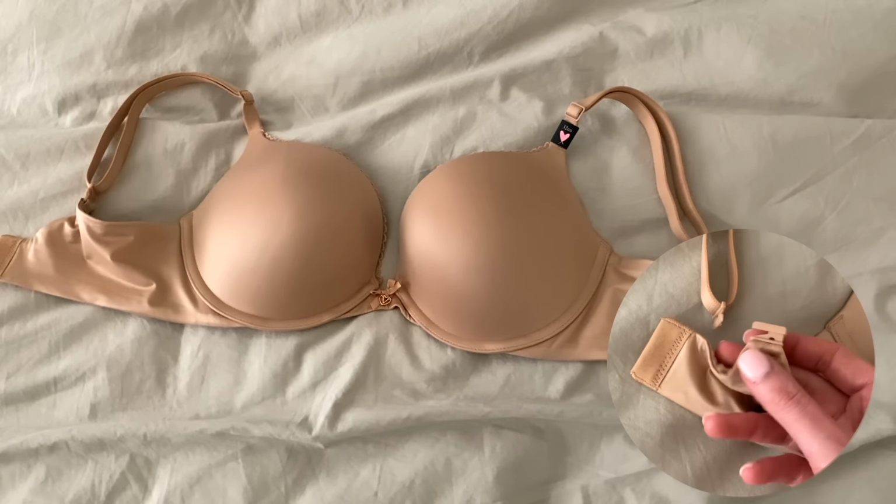Convertible straps, love it. My next rule is about skirts and dresses. Now it's been a while since I've done a dresses video for short torsos, and not quite as long since I've done a skirts one.